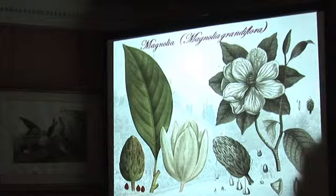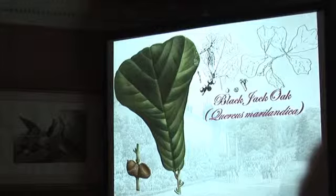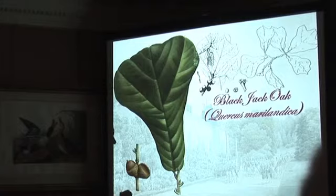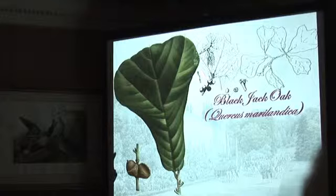Here's black oaks. Now you are familiar with white oaks and black oaks. Do you know one of the differences that makes a black oak versus a white oak? It is this little thing right here, this little spine, this little tip that extends beyond the leaf margin of this vein here. And that makes this a black oak. White oaks do not have that little extension.